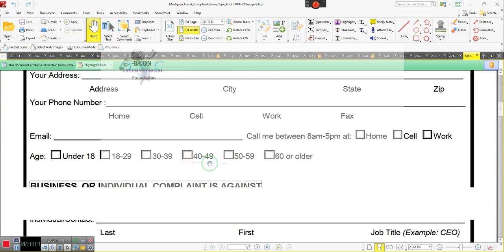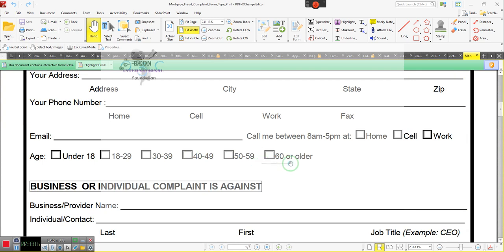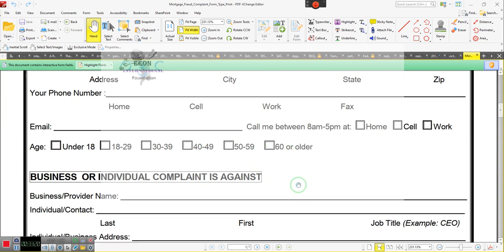Okay. Age. What does that matter? Because they do demographics, ladies and gentlemen. Okay. We're not going to put no phone number on here. We don't want you calling. We want this information documented. Okay. Business or individual complaint.